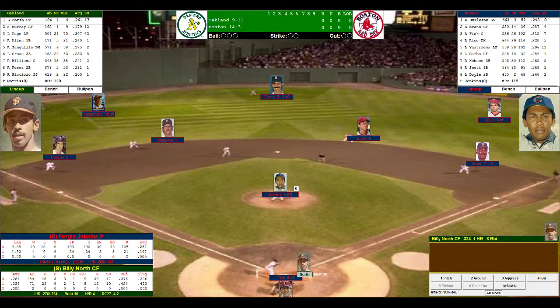Let's quickly go to the Oakland lineup. Batting first, the center fielder, Billy North. Batting second, the right fielder, Murray. Batting third, the left fielder, Mitchell Page. Batting fourth, the first baseman, Allen. Batting fifth, the designated hitter, Segui. Batting sixth, the third baseman, Wayne Gross. Batting seventh, the catcher, Williams. Batting eighth at second base, Perez. Batting ninth, the shortstop, Piccolo.